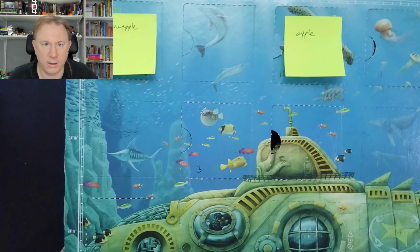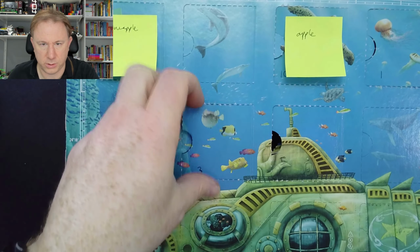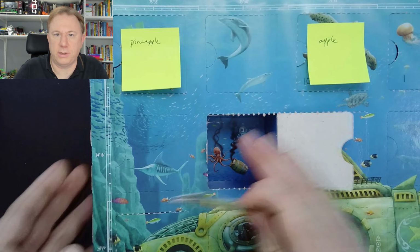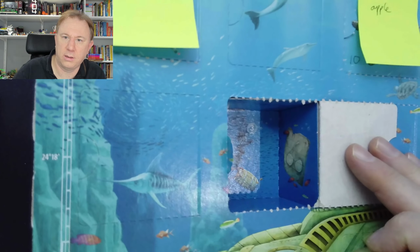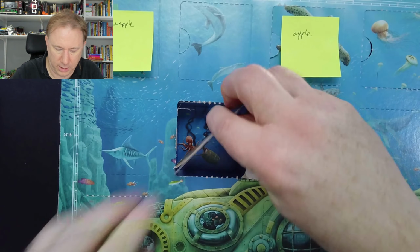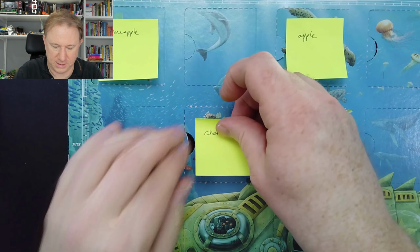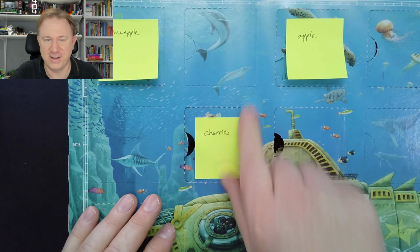And then over here we have door 3, that's been opened. Does it have some fruit in it? It does have some fruit in it. Look, it has cherries in. Okay. So already we have surrounded this door.